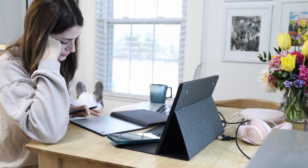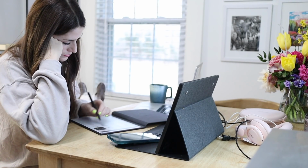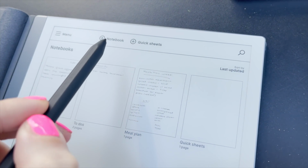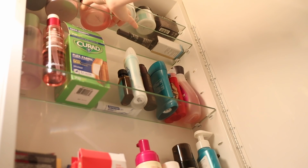So like I said, in the morning, I usually spend some time scheduling my day. So I'm going to open my to-do list on my Remarkable, just list out my tasks for the day. I like to take a few minutes to journal, which is just another notebook that I store right on my Remarkable. One other thing I always do before my kids are awake is I get myself ready.